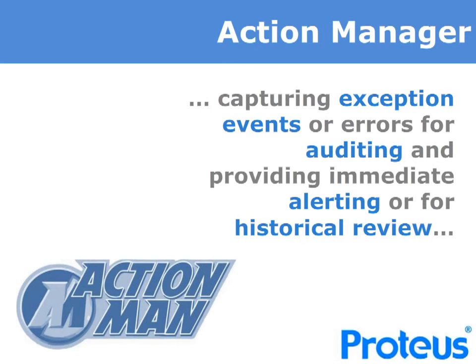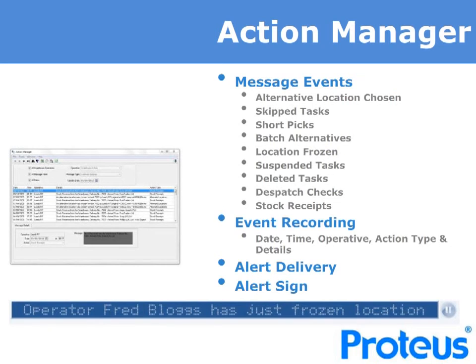PROTEUS captures exception events or errors for auditing and providing immediate alerting or for historical review. It can also work in conjunction with Smart Alerts to trigger specific events. The audit record includes such events as alternate locations chosen, skipped task, short picks, batch alternatives, locations frozen, suspended tasks, deleted tasks, dispatch checks, or stock receipts arrivals. These will be written into the Action Manager log and displayed on the PROTEUS dashboard scrolling display. Each task will be recorded with the date, the time and the operative details, and it can be set up to deliver via an SMS, email alert, and if needed, helping you track, act and resolve issues by exception.